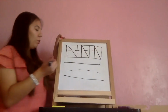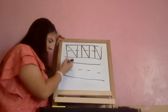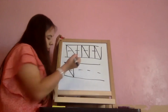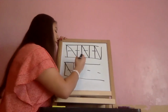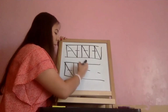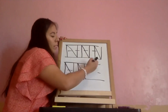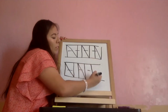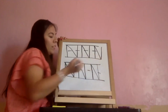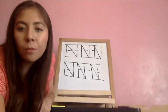Beautiful. Now I want you to do it with me. We start at the top, pull down straight, lift to the top, slant right, push up straight. Beautiful. One more time. Start at the top, pull down straight, lift to the top, slant right, push up straight. Beautiful, boys and girls. I'm sure you guys are doing an awesome job at home.